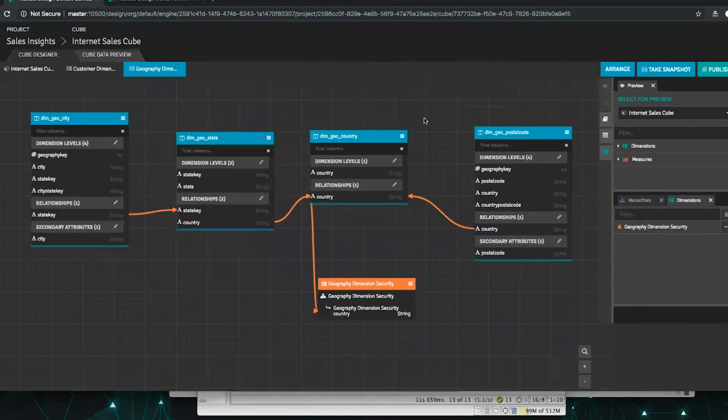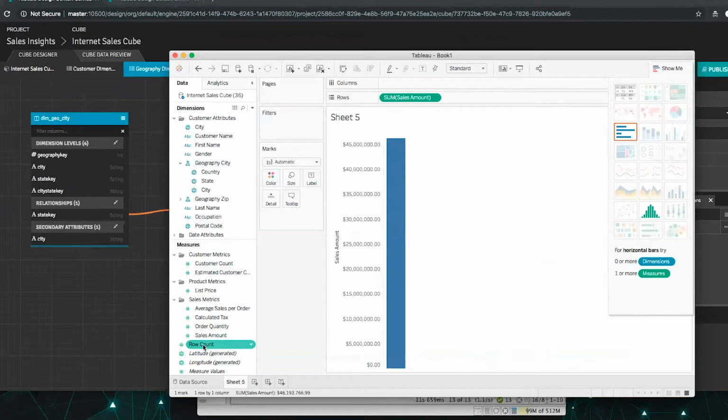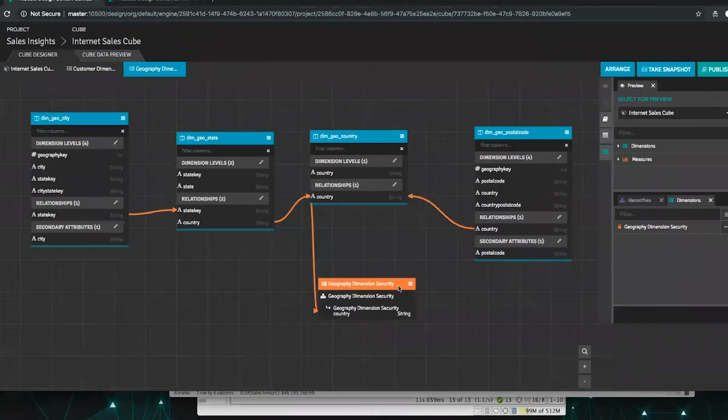Before we go ahead and publish this, let's go over to Tableau and run a query. I'm going to bring in sales amount. I'm going to bring in row count for color and size. All right, and we'll bring in country. Right now, this is unsecured. It's pulling across all the countries. Now we just added this security dimension, so let's go ahead and publish this change.